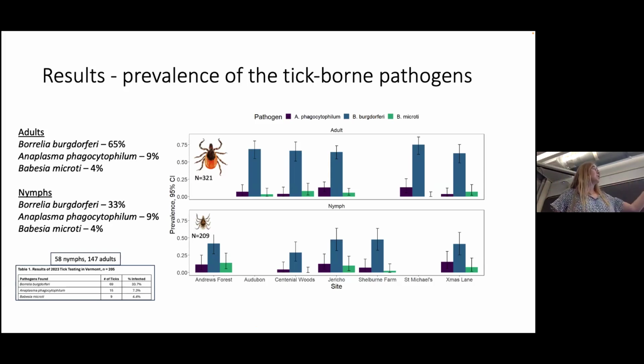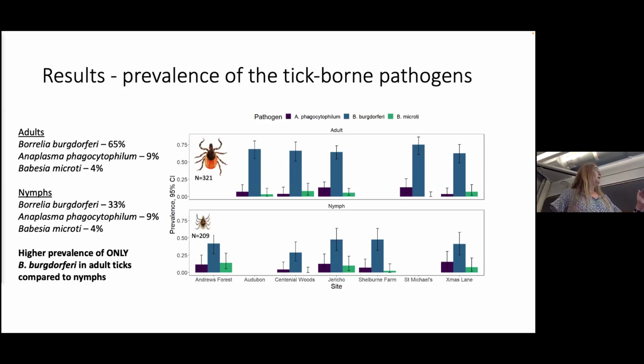But something that's starkly surprising that we didn't expect to find is that we only found a significant difference in the prevalence between adults and nymphs for Borrelia burgdorferi, and not for Anaplasma phagocytophilum or Babesia microti. This is really surprising because if you remember the complex life cycle of the tick, the nymphs have only had 1 blood meal and the adults have had 2. So you would expect higher prevalence of these pathogens in the adults, but we didn't find this for Babesia and Anaplasma. We only found it for Borrelia burgdorferi. So this alludes to the nymphs picking up Babesia and Anaplasma in nature as larval ticks.